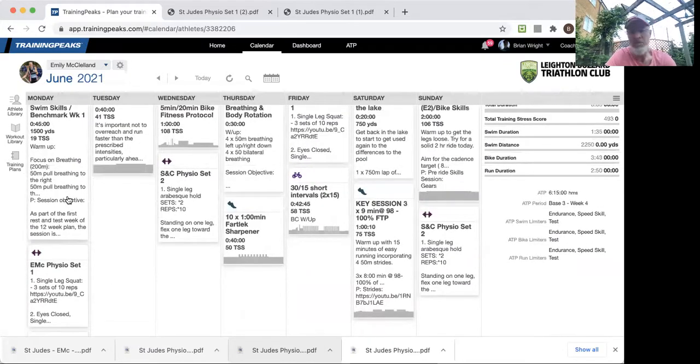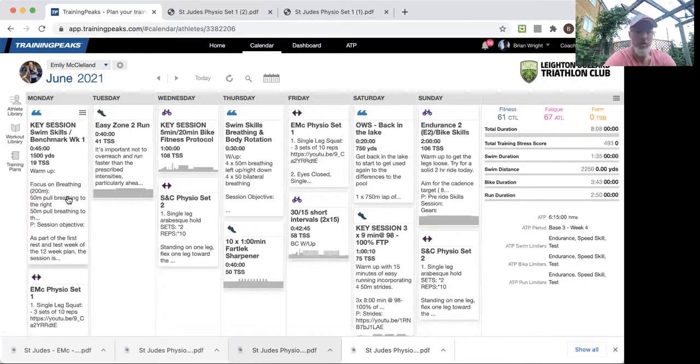But the key session tomorrow clearly is going to be the swim, which we went through before. We've got some other sessions here as well. Again, you see these are quite short sessions, 42 minutes here, 40 minutes there, nice and easy. They're all quite low volume, low intensity sessions, and that's to keep you fresh for these key sessions in the week. So hopefully that makes sense.